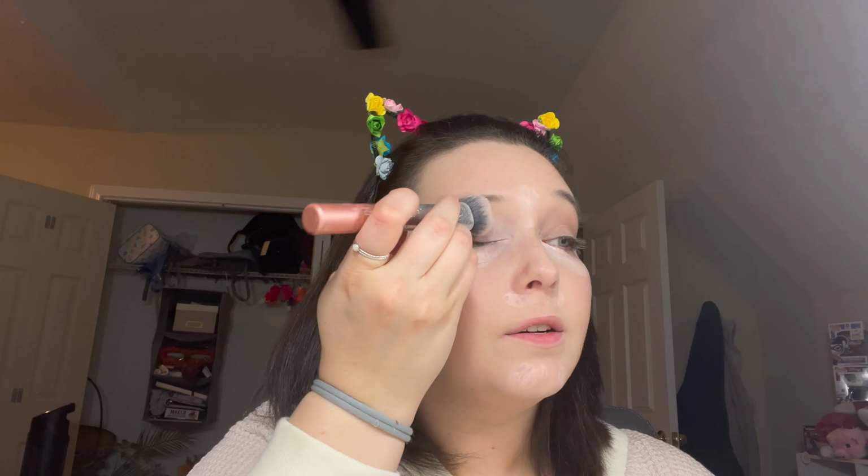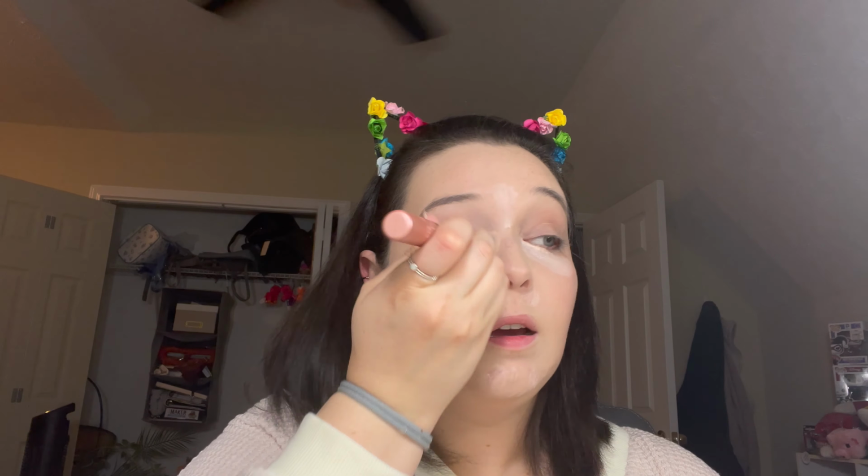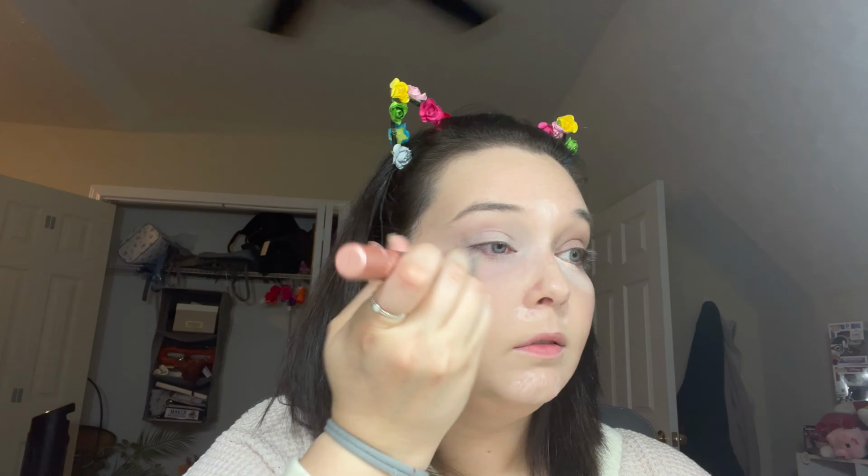Next, I have Makeup Revolution's Super Size Conceal and Define. I like to go ahead and get the big one because I do use this every day. And then I use this Real Techniques 226 brush. I use this for my concealer every day, so it's a little dirty, but I only like this one really.